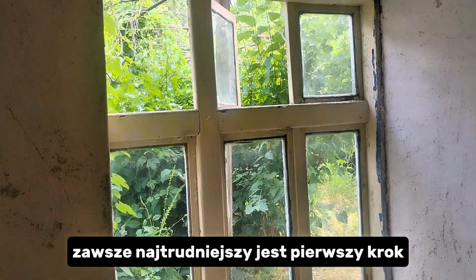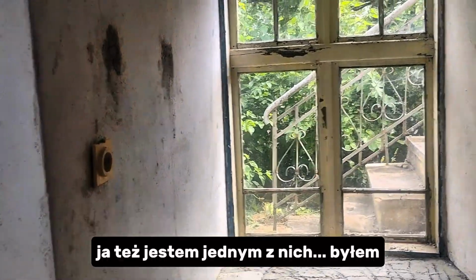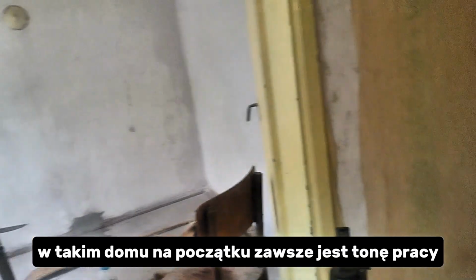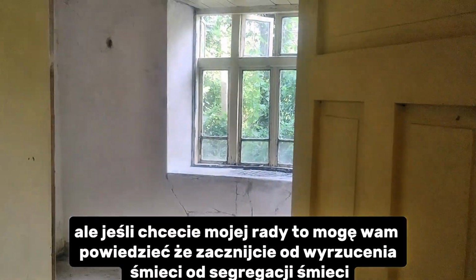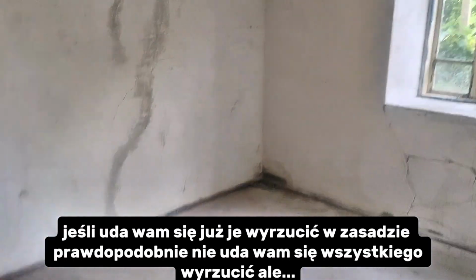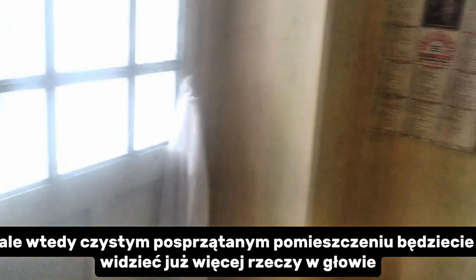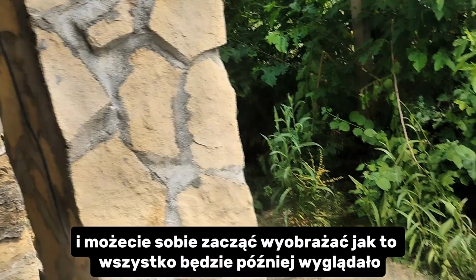The hardest part is always the first step, because lots of people buy these houses and they don't really know where to start. Obviously, I am one of them, because there is so much work to do that you literally don't know where to start. But if you want my advice, the first thing you need to do with this house is start throwing out rubbish. Then you can start seeing things a little bit better and clearer. You can clear your mind of the rubbish and imagine what comes next.